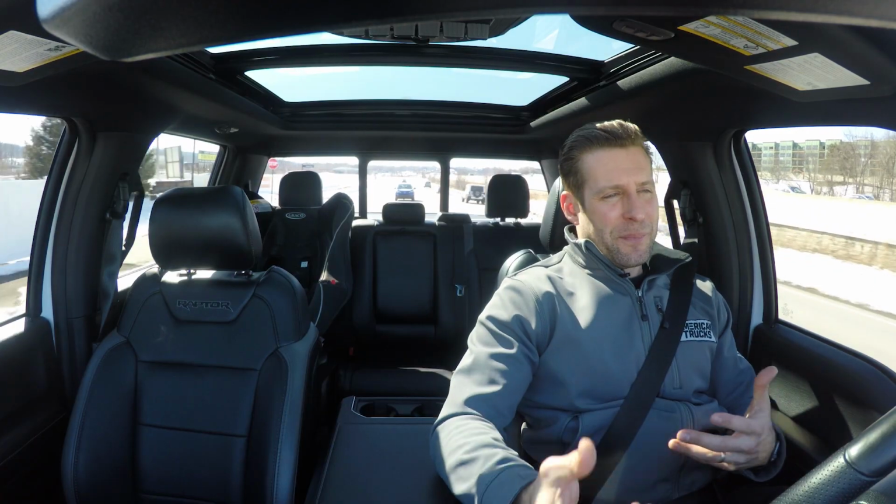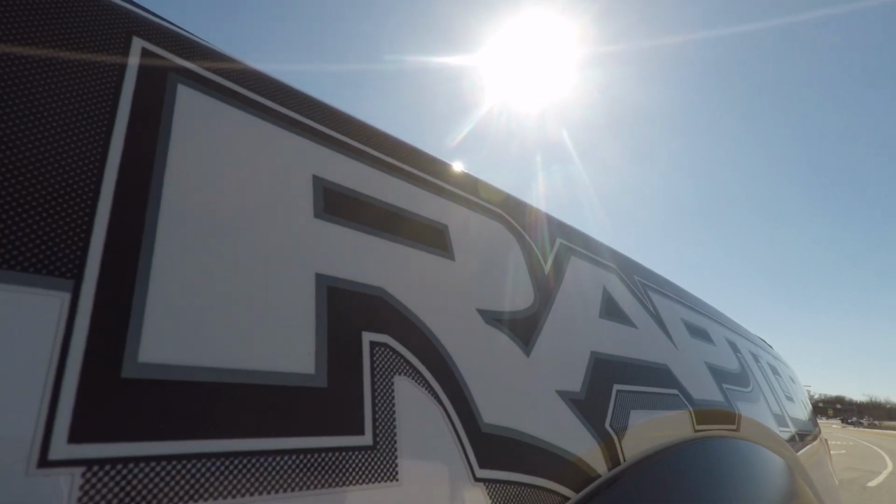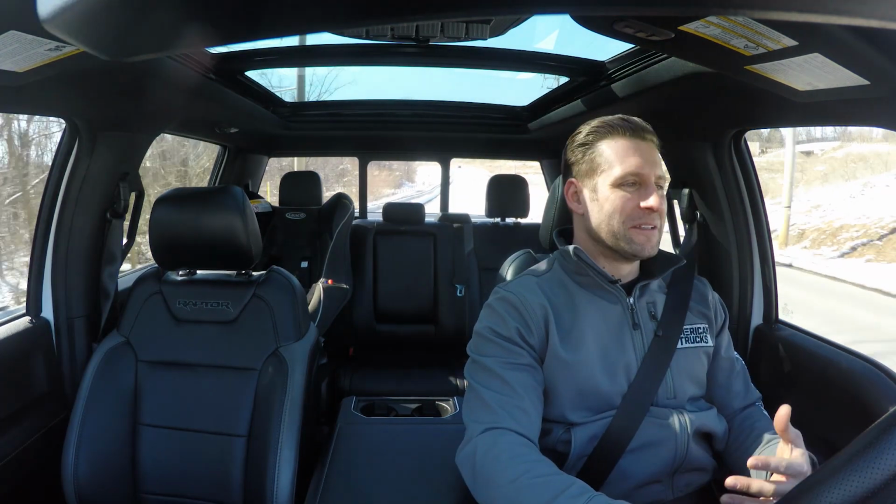Now granted, on paper, the Roush probably makes a little bit more horsepower, about 100 or so horsepower, I would say to the tire. Torque again is negligible. It is not a slouch, guys. It's healthy for what it is. So now that we just kind of harped on sound for a little bit, what do you say we hop in the truck with the much better soundtrack?